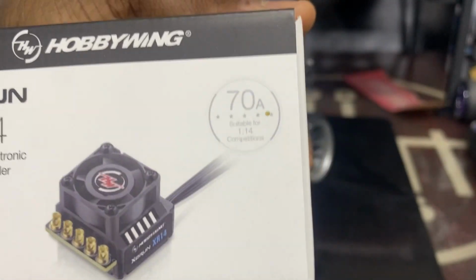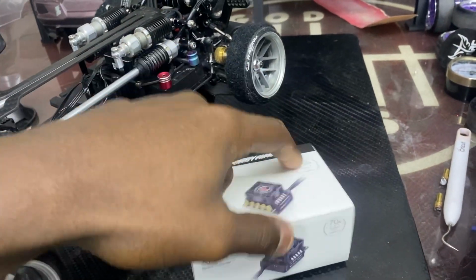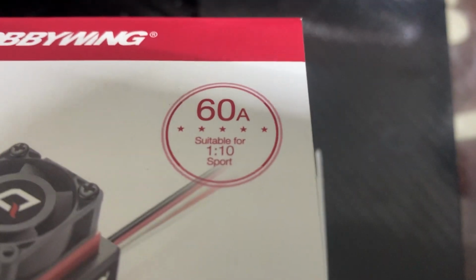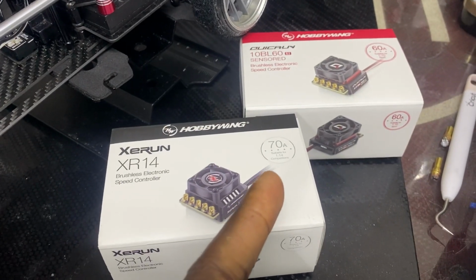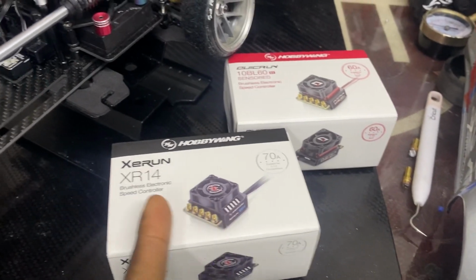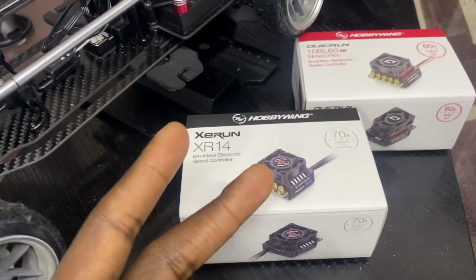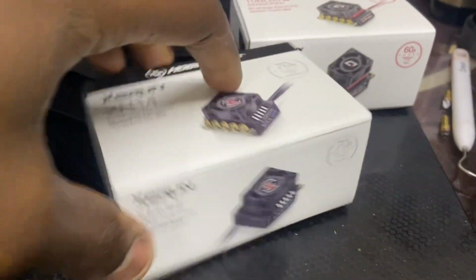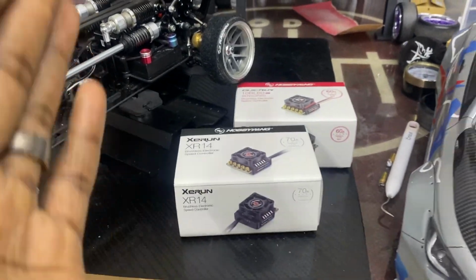70 amps. And notice it says suitable for 1/14 scale competitors. What's different about that than this is that this one is less amperage, and then it says for sport. So 10 more amps, and now we got competition spec. Now what legally makes you say this is for 1/14 scale and you say XR? Because there's definitely an XR10, but the XR10 is pro, stock spec, just stock, all this other stuff. Well, here it's just the XR14. That's it. That's a done deal. There's nothing else in this model line. XR14 done. No other version of the ESC. None of that.